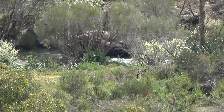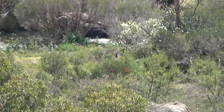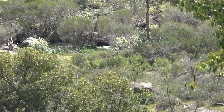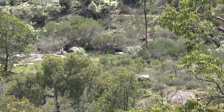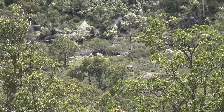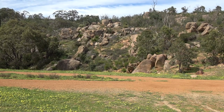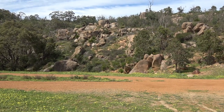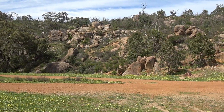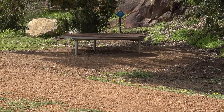For some time now, I've been hearing a tinkling brook down the slope somewhere. I haven't been able to see it, but finally, I've got a chance to have a look at it. All the comforts of home.